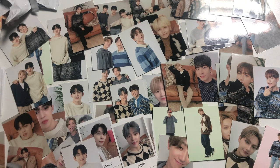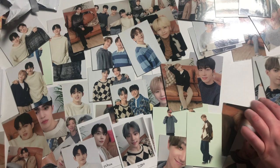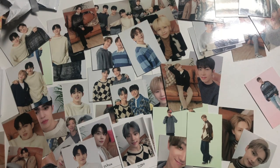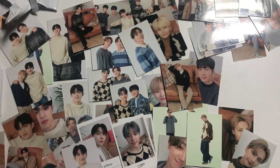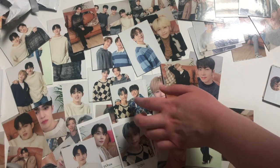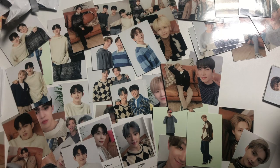So who did we get the most of? I feel like we got a lot of Dino, but I think we got the wow, look at all these Dokyum cards that we got. We got 1, 2, 3, 4, 5, 6 Dokyum cards. That's a lot of Dokyum. And how many Dinos did we get? 1, 2, 3, 4. Yeah, we got 5 Dinos, but a lot of those were paired ones.